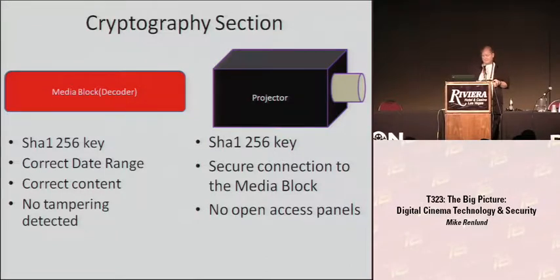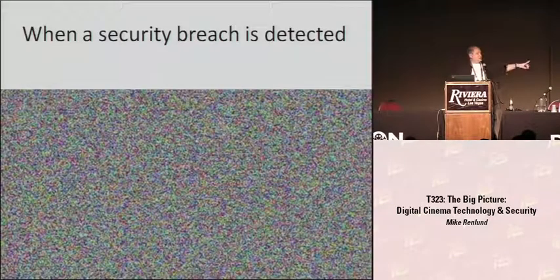It's pretty tough stuff. When a security breach is detected, it will delete its CineLink keys and jump you to static on the screen. So if you see that in a theater, you know that's what happened. And sometimes that's a network error of some kind. The CineLink keys, when they're transferred, are good for 4 hours, but they recycle in two. So theoretically, you're never going to run out of a CineLink 2 key.